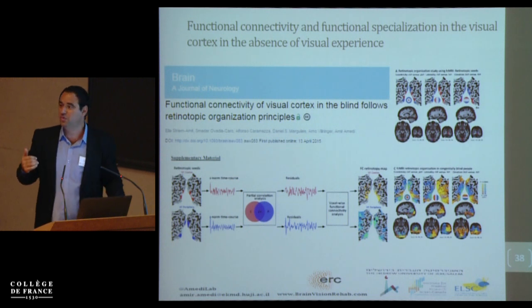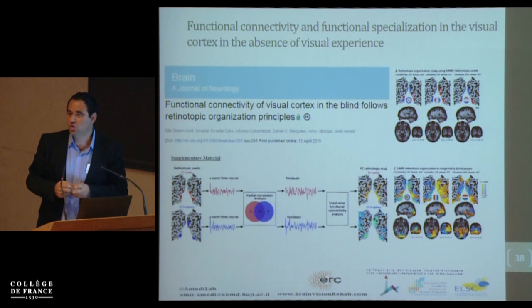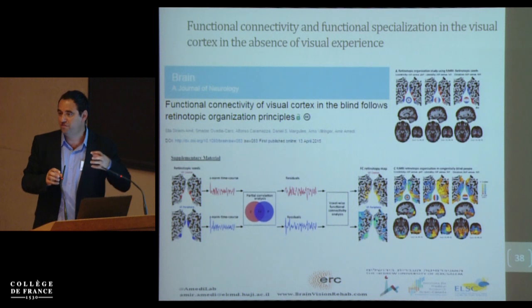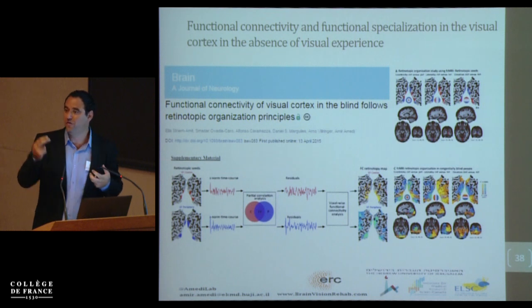Now, just in a little twist, coming back to the Braille results, recently we showed, this is still unpublished, that if you go along the calcarine sulcus and look at the foveal part, the posterior part versus the anterior part, only in the left posterior part, the foveal part, you get recruited by Braille.